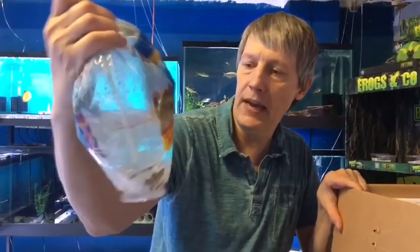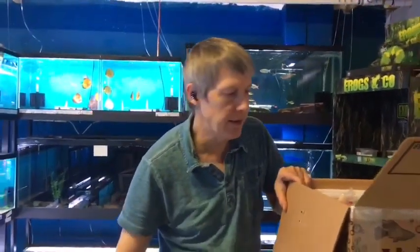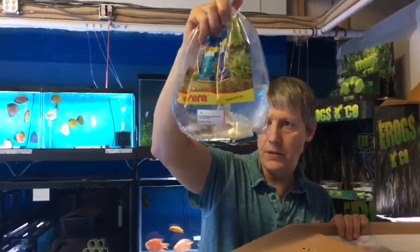These are bumblebee cats. Gotten a couple different types of bumblebee cats recently. Got the orange ones last week or the week before. Got the Asian ones a couple weeks back. Very fun catfish.